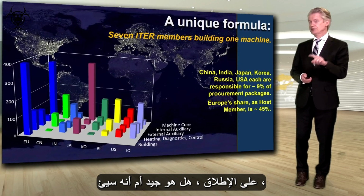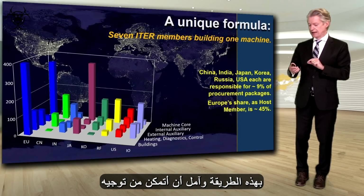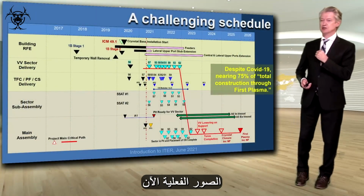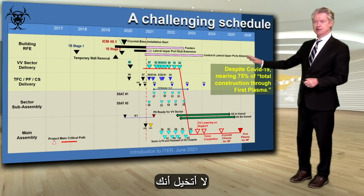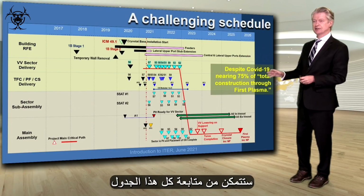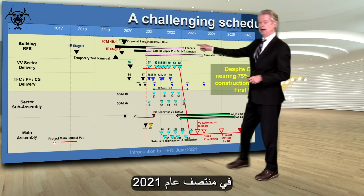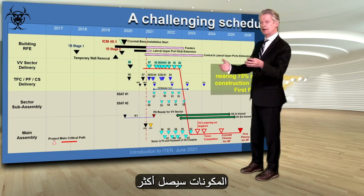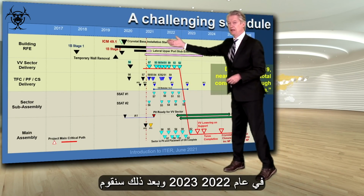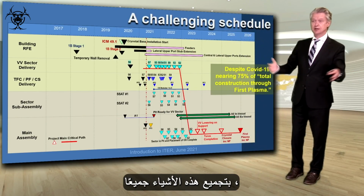Is it good or is it bad? There are real advantages to doing it this way. And I hope that I can point some of those out as we go through the actual photographs. Now, this is just showing you a schedule. I'm not imagining that you're going to be able to follow all of this schedule, but what you'll see essentially is that where we are here in the middle of 2021 is at the point when a lot of the components are arriving. More will be arriving in 2022, 2023, and then we will be putting these things all together.